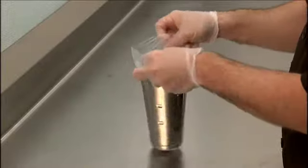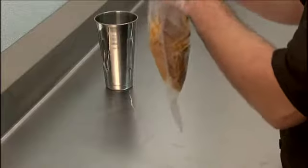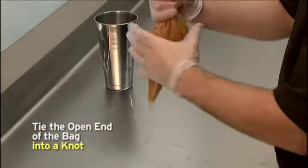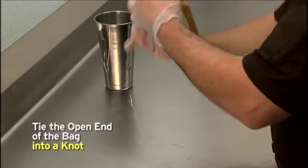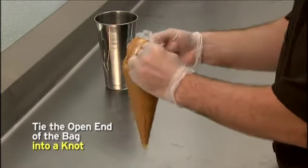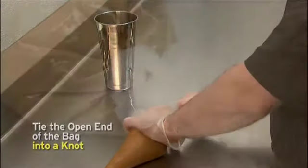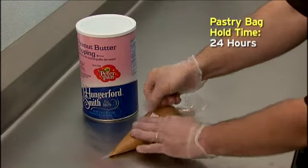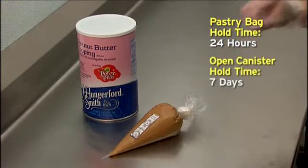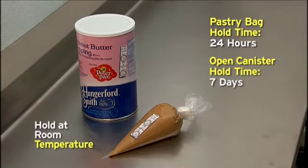Now to close the bag, pull the open ends of the bag over the tin and twist at the top of the sauce. Then tie the open end of the bag into a knot. Pull the knot tight to prevent sauce from escaping when squeezed. Clock label the pastry bag for 24 hours and the open canister of peanut butter sauce for 7 days. Both the canister and the pastry bag should be held at room temperature.